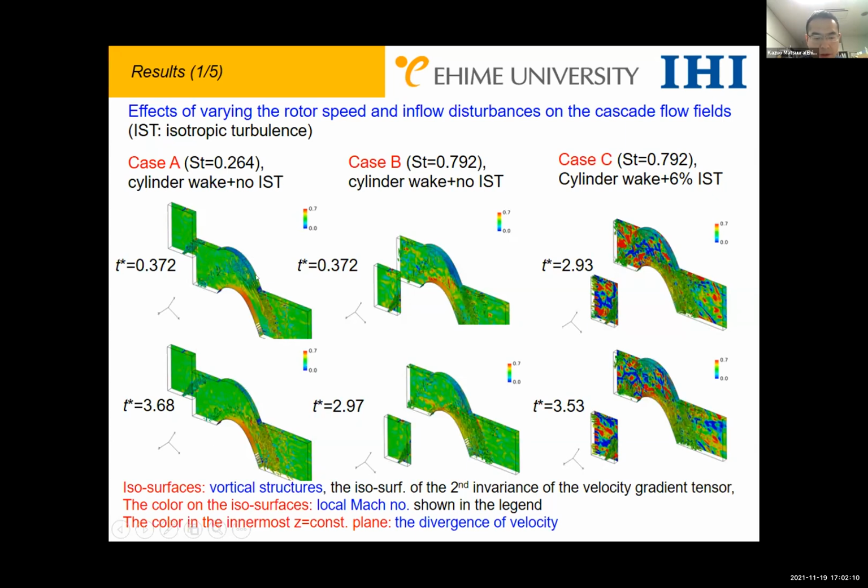And because the trajectory does not touch or break the boundary layers on the suction side and near the trailing edge, separated flow vortices, span-wise vortices, are observed. In case B, the trajectory becomes much more orthogonal to the blades due to the higher Strouhal number, and the two sides of the trajectory impinge on the pressure side and the suction side, and there the trajectory introduces disturbances inside the boundary layers on both surfaces.